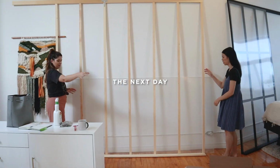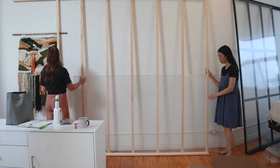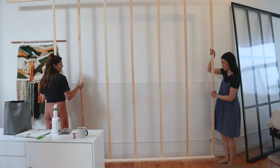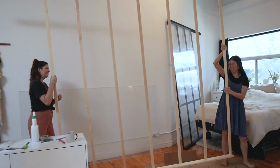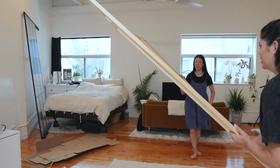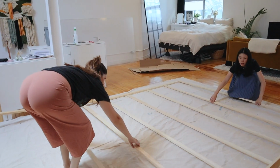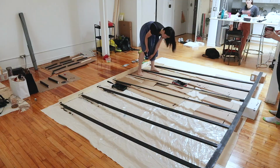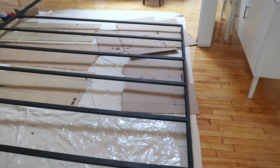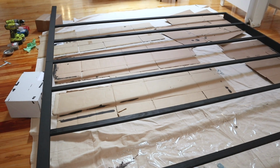Okay, it's the next day and we're down to a crew of myself, Claire, and Wendy to finish the job. I know, right? We're both ready. We're starting by painting our second frame black as well. Kelsey was able to cut all of the horizontal pieces yesterday, so those are getting painted too.